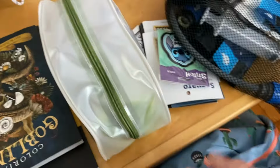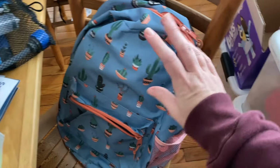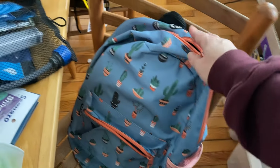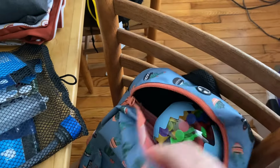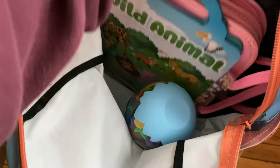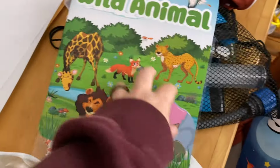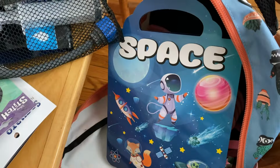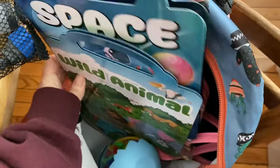This is our 2-year-old's backpack, and this is kind of like under the seat size. We will put clothes in here and then also toys and any type of plane stuff. We've already got some toys that our kid has never seen before. These, and this little sticker book, reusable stickers. We got wild animals and space, and then we got this busy board book. And of course, snacks will go in there.